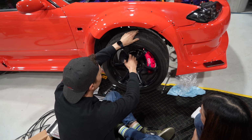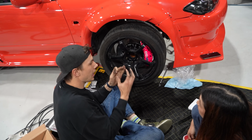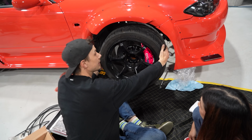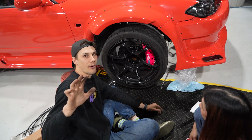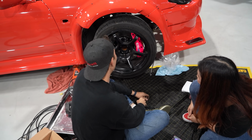A bigger brake and everything like that should help generate heat and then disperse it into the wheel and into the tire faster. At least that's how I think it works. But it should help. Yeah, I'm really excited.